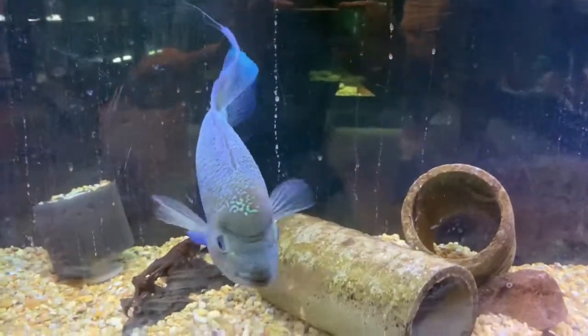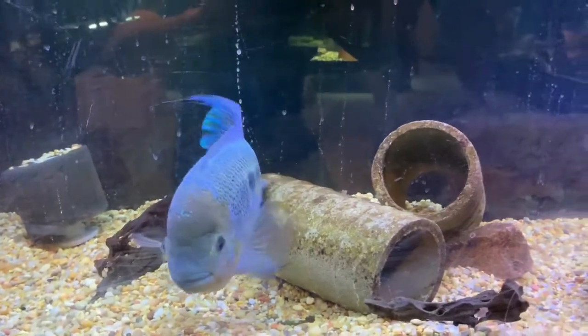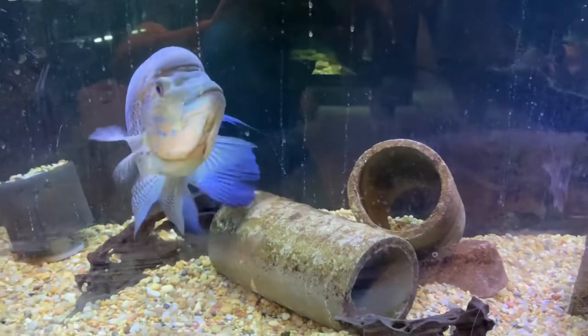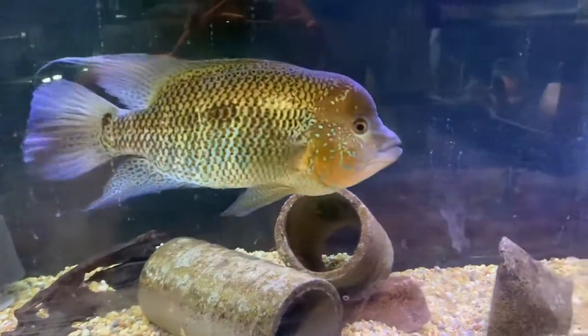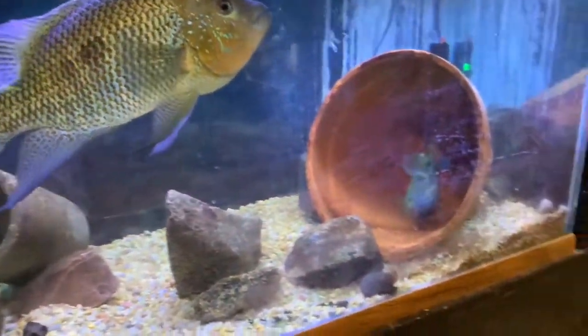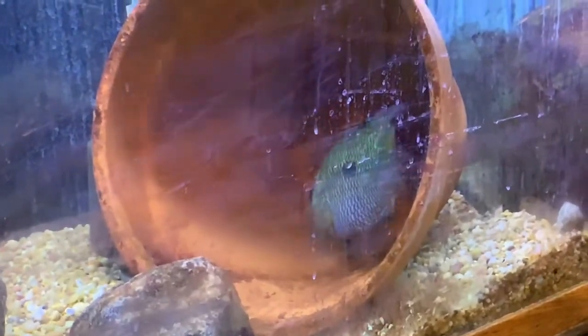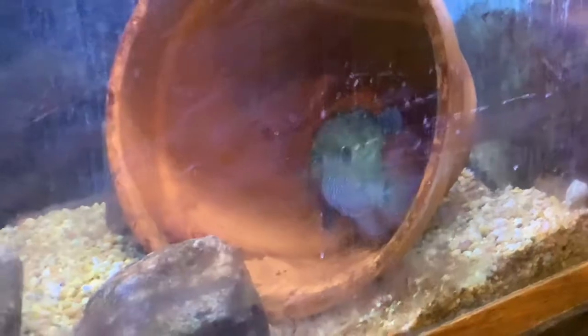So these are another Umbi pair. They're F1s. The male that you're looking at right now is actually the son of Magnus and Beast, the pair that you were filming earlier. And then his female is in the flower pot. They're getting ready to spawn. I can tell just by the behavior that they've been showing lately.